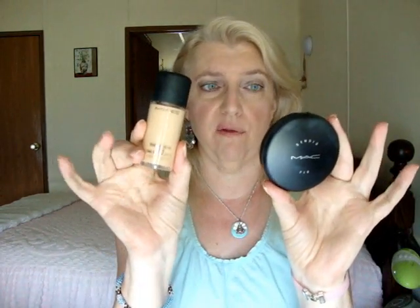So let's get started. For my foundation routine this past month, I was definitely grabbing for the MAC Studio Fix Fluid combined with the MAC Studio Fix Powder. Now for most people this would be way too much because these are both foundations, and most people do not set their foundation with a powder foundation, but I like doing this because it covers everything.